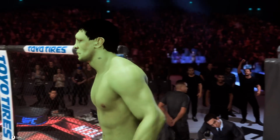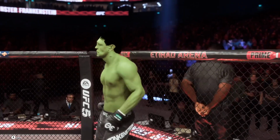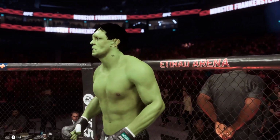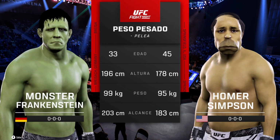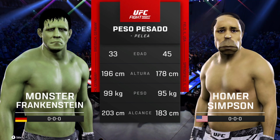With that, the wait ends here. Both fighters have graced the octagon, and we are raring to go from a sold-out Etihad Arena here in Abu Dhabi, UAE. Our tale of the tape for this, our main event of the evening. Here's Bruce Buffer.